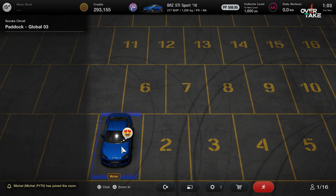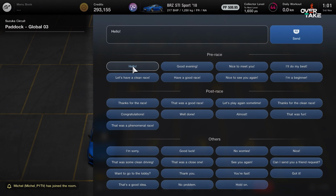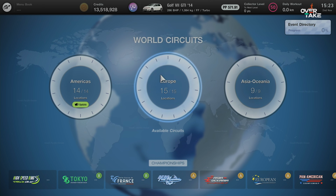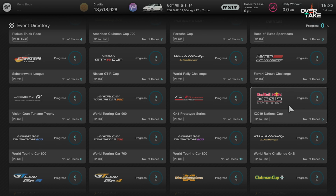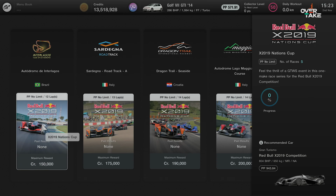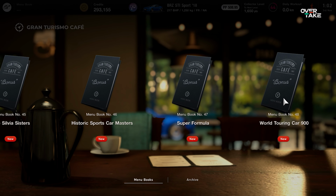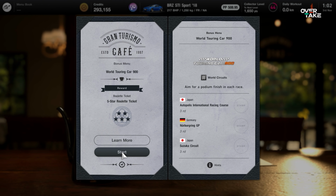Even though it is basically a parking lot, you do get more of the community feeling that GT7 tries to convey. The world circuits have seen a few changes as well. From new events like the X 2019 Nations Cup right here, to additional menu books. It is a good chunk of new content if you recently felt bored of playing the same cups over.